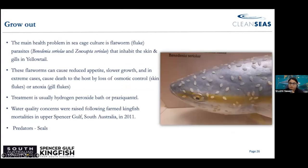Right. A few problems that happen in grow out are the health problems we face because it's natural waters. We cannot control a lot of parameters out there. So, fluke: this picture is of a skin fluke. I took this picture in a museum, so technically it's not a real fish, but this is exactly how it looks. I think there are a few pictures, but I didn't have them on hand. This is just to give you an idea of how the skin fluke looks.